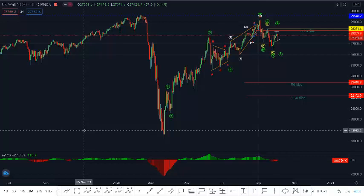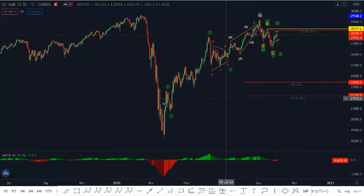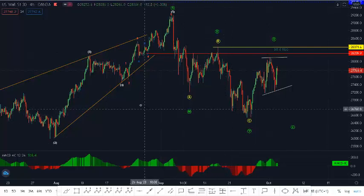So one of the pairs we analyzed was US 30. You can see this is a daily chart. When the market was here, you can see 1, 2, 3, 4, 5. Okay, let me go to 4 hours so we can see it clearer. So this is 4 hours.